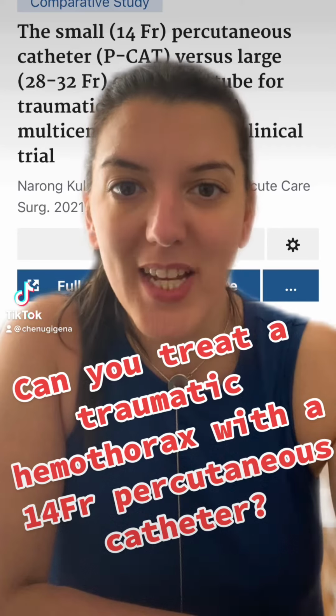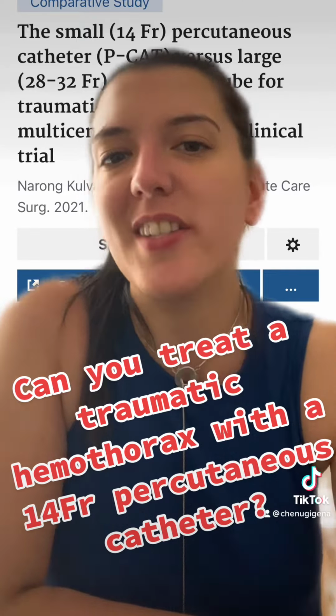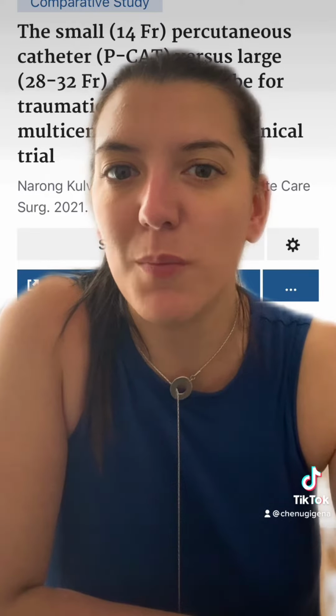Can you treat a traumatic hemothorax with a 14 French percutaneous catheter instead of a 32 French tube?